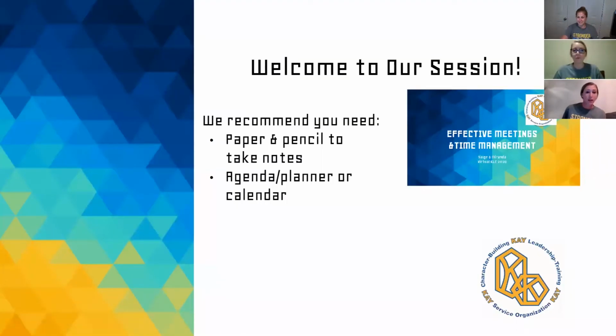Yeah, so before we get going, we just want to make sure you're prepared. So we recommend that you have maybe a piece of paper and a pencil to take notes on, and this is about time management. So if you want to have your planner or agenda close by or a calendar, we will be talking about things that involve using those items.